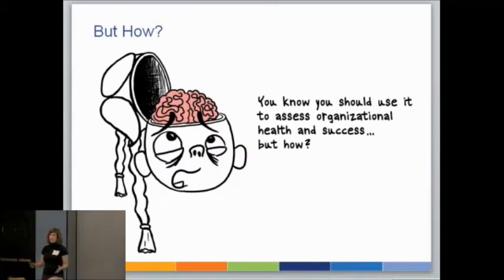How? How in the world? I mean, it gives us a headache. It makes us feel overwhelmed. It makes us feel like we can't possibly get from what we've got, from a few spreadsheets, from what we need to report to our foundations, to something that's actually practical. And that's what we're going to talk about today.